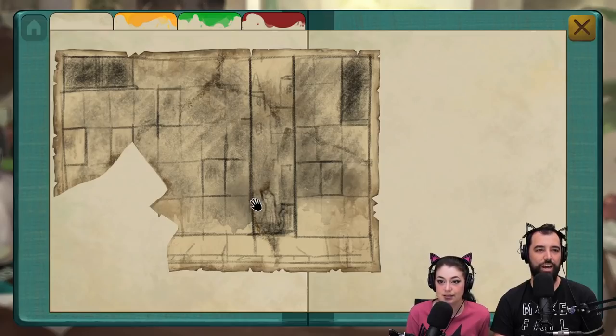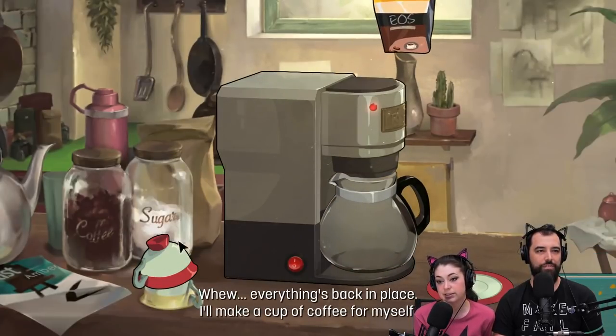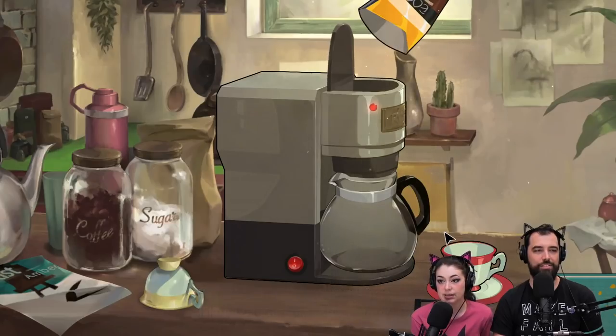There's a window, and the cat is in the window. Or I think it might be a sliding door. Oh, sliding door. Okay. Well, might as well make some coffee while we're here, you know. Might as well. You know what I'm saying?